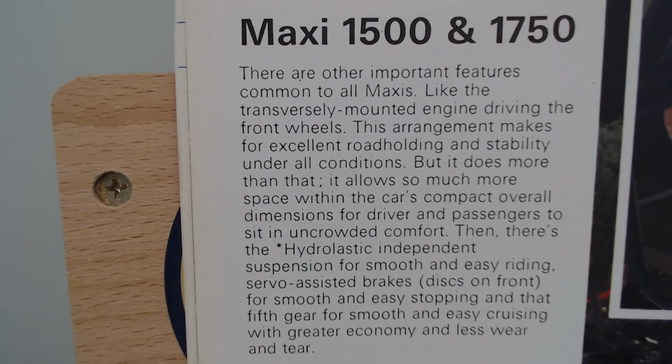So there are other important features common to all Maxis, like the transversely mounted engine driving the front wheels. Again, I feel that's a little bit ahead of the time, having these as front wheel drive, and obviously because of the design of the car, certainly roomy for the overall size. The arrangement makes for excellent road holding and stability under all conditions, but it does more than that. It allows so much more space within the car's compact overall dimensions for driver and passenger to sit in uncrowded comfort. Then there's the hydroelastic independent suspension for smooth and easy riding, servo assisted brakes, discs on front for smooth and easy stopping, and that 5th gear for smooth and easy cruising with greater economy and less wear and tear.